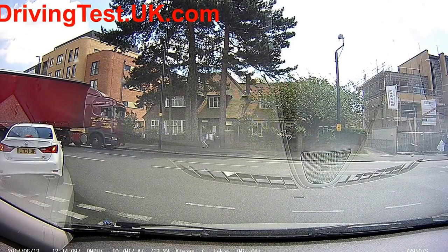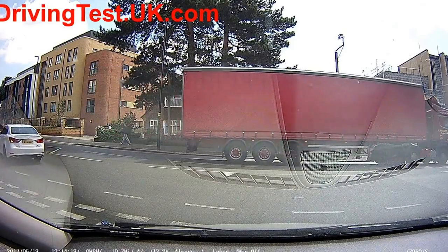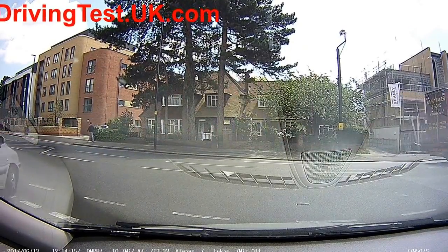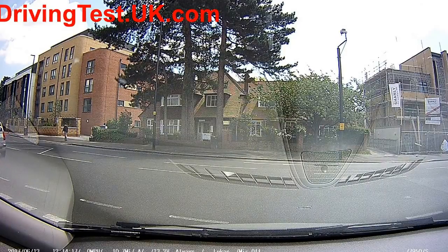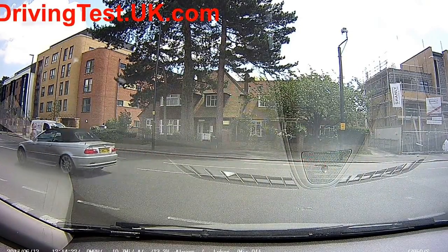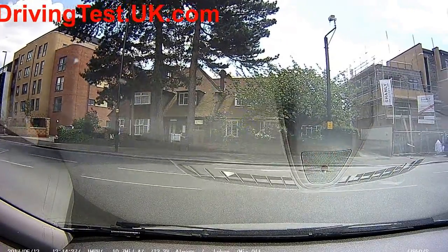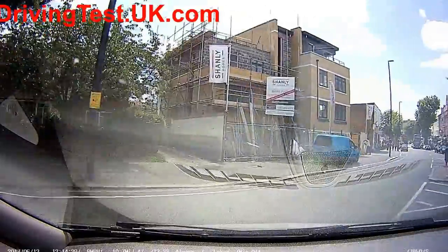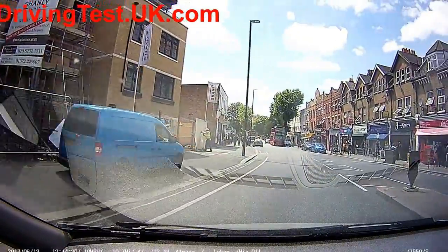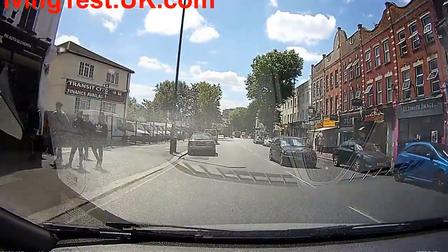On these types of large junctions, it is important that both sides of the road are clear before you proceed. You must not make any other road user slow down, swerve, or stop. This is the London Road, Isleworth.